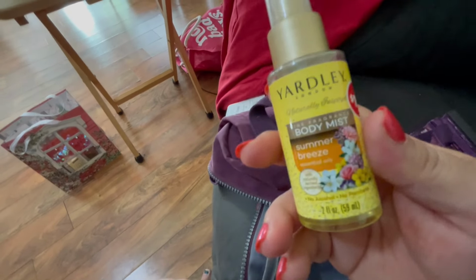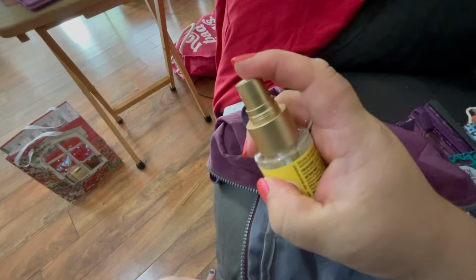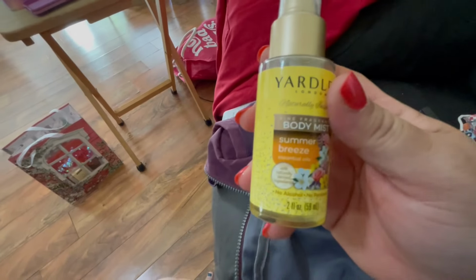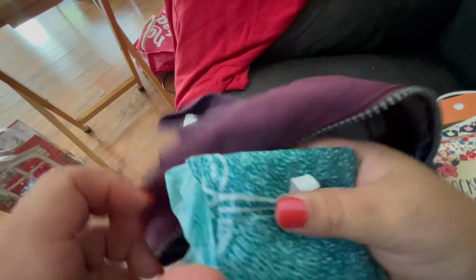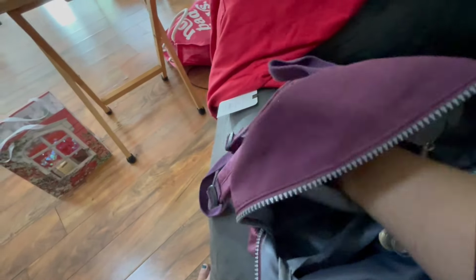Yardley body mist. I saw a bunch of these today at the Dollar Tree, but I refrained from getting them because I have a bunch of them already. But this smells like a summer breeze, it says. So pretty. It has a sunflower type smell to it or something. Okay, so in this pocket here is more pads. You never know when you're gonna start.